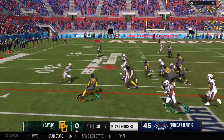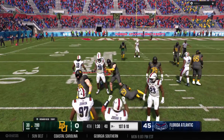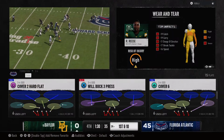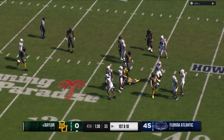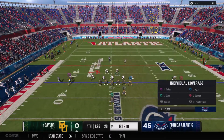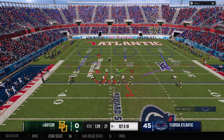To the ground with the back. The Bears pick up the first down. Well, they needed 2 yards for that first down. The running back doing just enough to make sure he keeps this drive alive. They have just bloodied their nose on this drive, all on the ground. It's 1st and 10.